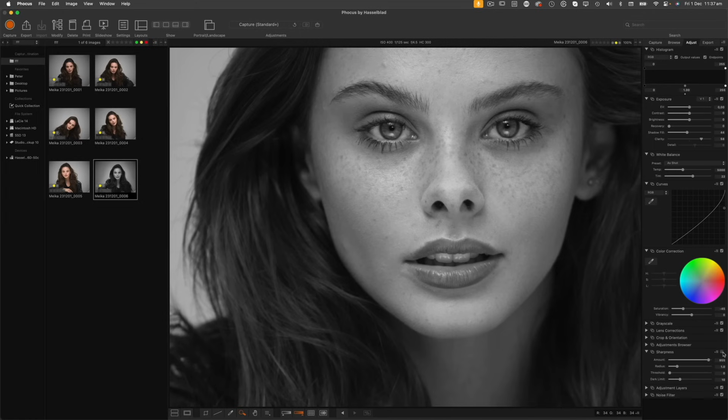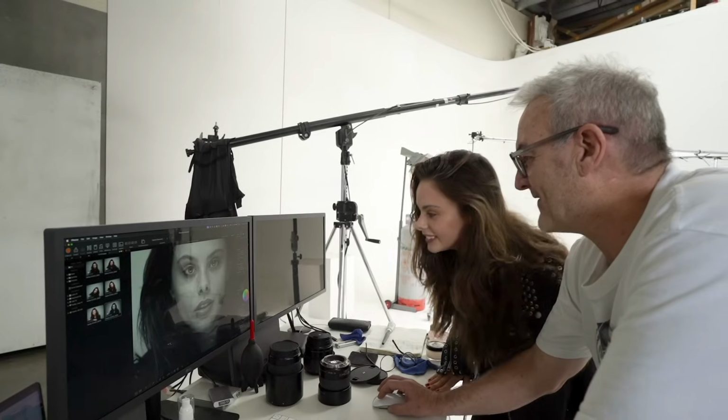All right, so now, is that better? That's much better. Keep it like that. Right, can you see the difference? Yeah, I definitely can. I definitely don't sharpen my skin.